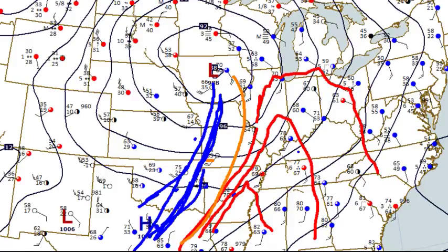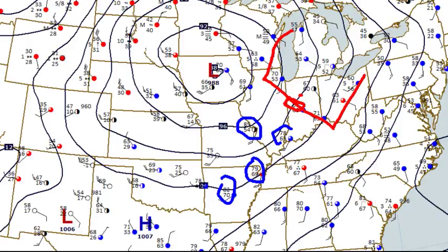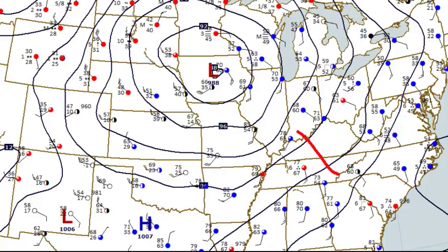And then, of course, the warm front. Let's find that real quick. 82 at Little Rock, 79 Blytheville, 85 at St. Louis, 78. That's pretty. And then we get down to 68 at Indianapolis. So big temperature drop in this area here. So it looks like we've got good justification to put a warm front right there.